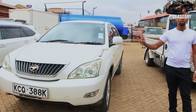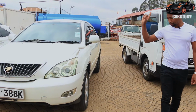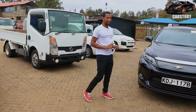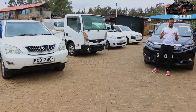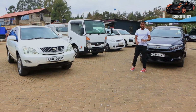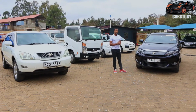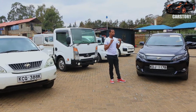Because this is the fourth generation, and this is the third generation. The first and the second generation look very different. So the improvement on the Toyota Harrier 2015, or rather the fourth model, is really nice. Talk of the beauty of the car, talk of the performance, so much has been done on it.